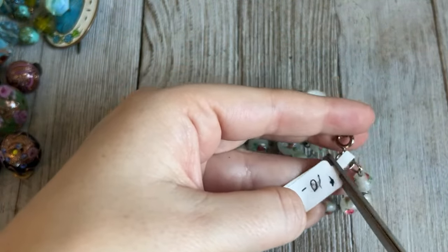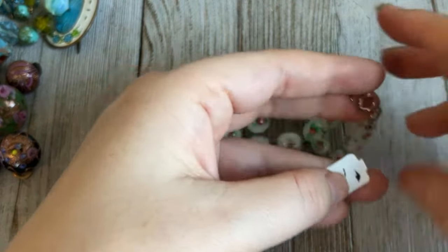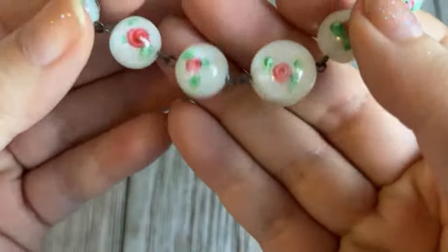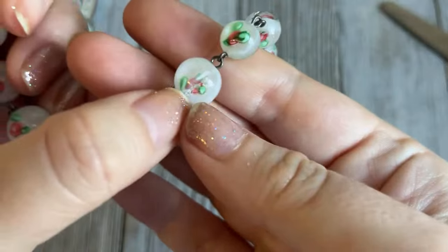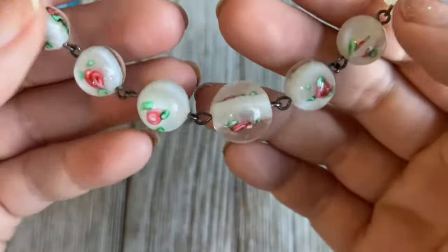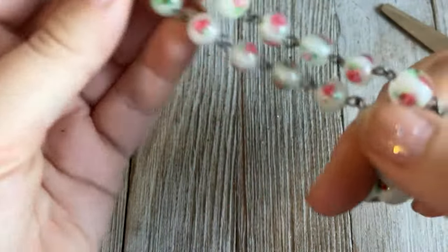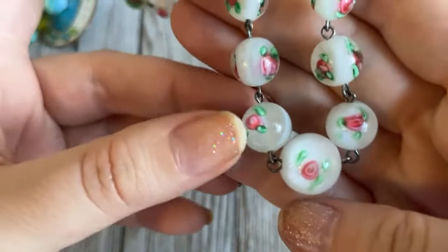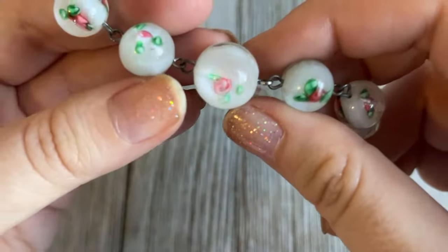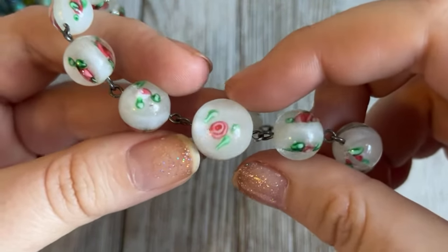This one was also $10. I thought this was so sweet and flirty and feminine. It is a little scratched, and one of them right here is a little cracked. But I don't really mind that. I'll just end up keeping it instead of selling it, I think, because it's not perfect. It's got a little bit of scratches, like see here. But I really don't think it's that big of a deal.